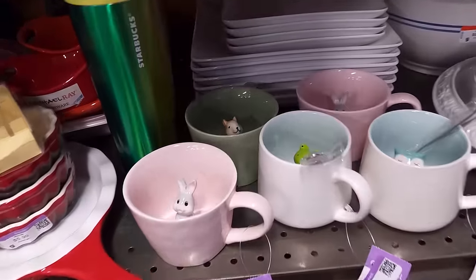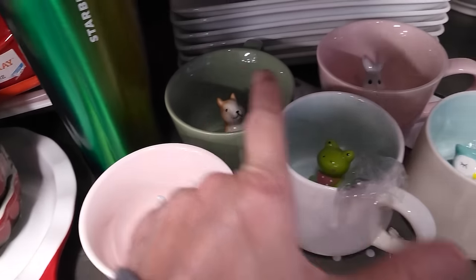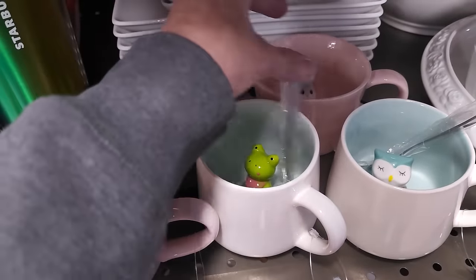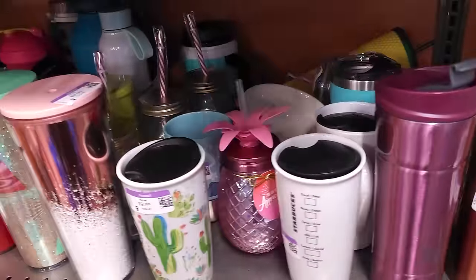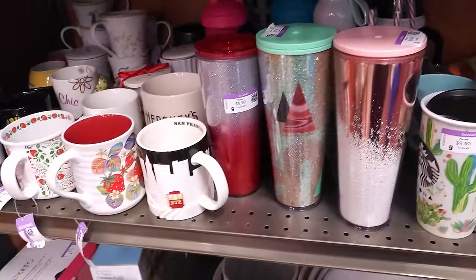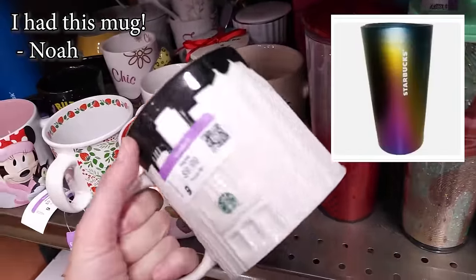And then let me just admire these adorable little mugs with the little creatures inside of them. I really wish they weren't $8 each because I just don't think I can do that, but darn it, those are cute. I'm still on the hunt for a mug for Noah. The problem is I can't quite remember what the mug was. So Noah, you're gonna have to help me with that one. Refresh me on what I'm looking for.